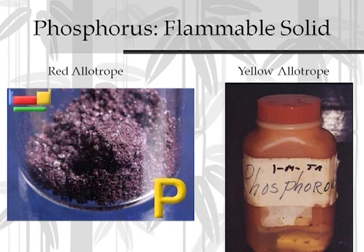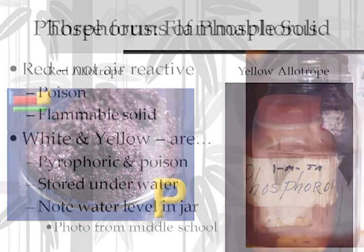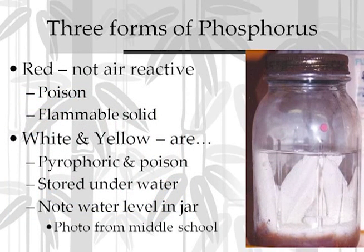The red phosphorus, which is by far the most common, is not air reactive. It's very poisonous. It actually used to be the red ingredient at the tip of matches, which is why matches are still red even though they don't use phosphorus anymore. And the reason they don't use phosphorus is because kids used to suck on the matches and be poisoned and die. But as you know, with the match, once you've got it ignited, the red material burns very hot, so it's a highly flammable solid. White and yellow phosphorus are pyrophoric, which means they spontaneously ignite in the presence of oxygen or in air.